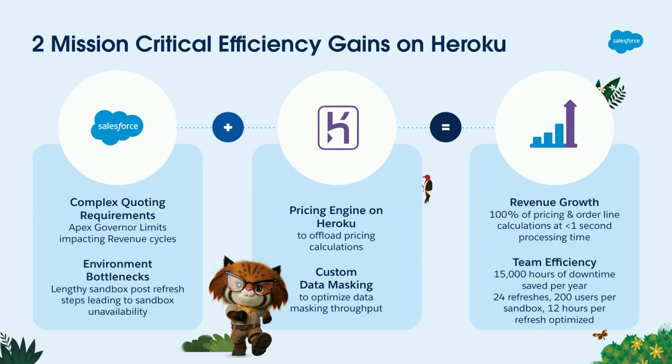On the second, very different use case, as I mentioned, we have a very large footprint of Salesforce. We have about 400 developers and 6 full copy sandboxes that we leverage in our environments. As these sandboxes go down for refresh, we were losing critical working day downtime because of the time it takes to mask the data for, let's say, contacts and leads. So that's where we said, why don't we use Heroku and leverage the power of Heroku to optimize the time it takes to refresh our sandboxes and make these environments available. With that, today we've achieved about 15,000 hours of savings, which has gone back to developer productivity to build the apps that we need to build.